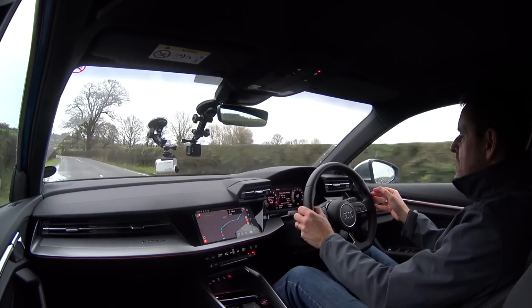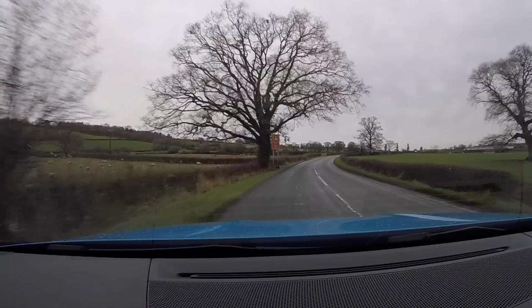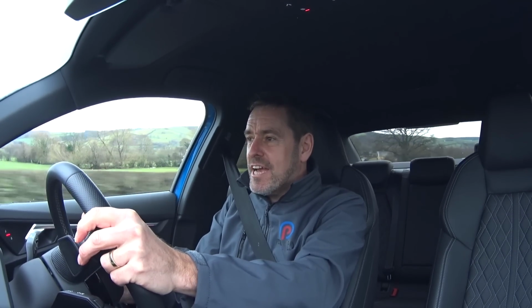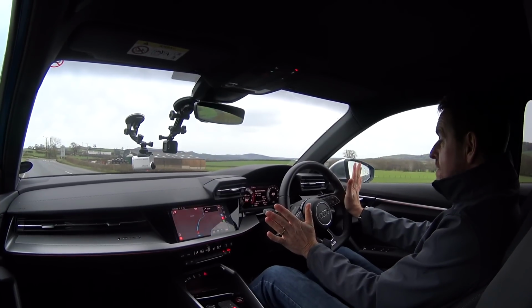I'll just drop it down a couple of gears. The manual changes are really, really slick. However, I do have a bit of a problem with this, because I'm now in manual mode. By definition, I should be the one doing the gear changes. If I just give you a demonstration, if I go down into second and I accelerate away, I'm not going to change the paddles.